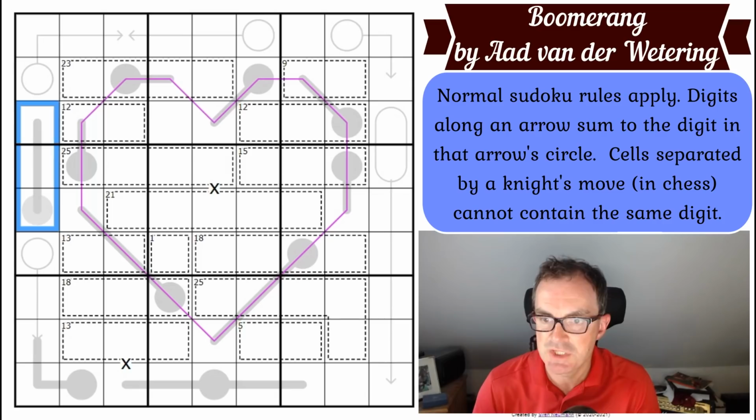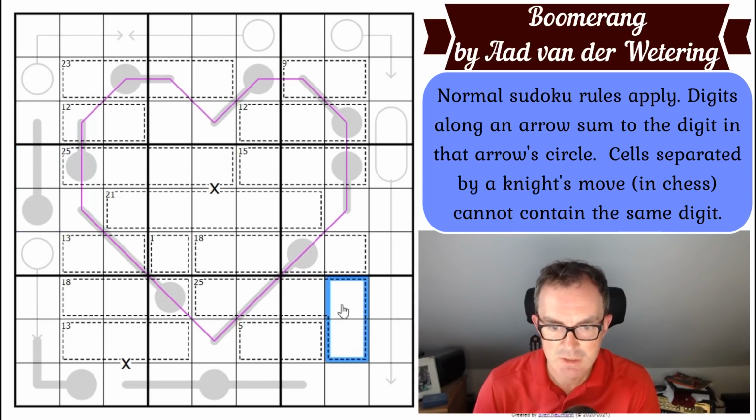In cages, digits must sum to the small clue in the top left corner of the cage, and digits cannot repeat within a cage, so normal killer Sudoku rules. So there's a 25 cage there. Basically, these 5 cells have to sum to 25, and you mustn't repeat a digit.